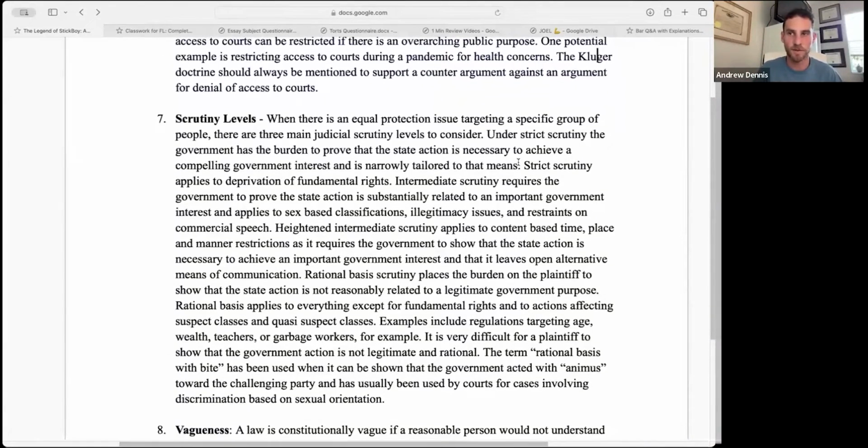All right, scrutiny levels. When there is an equal protection issue targeting a specific group of people, there are 3 main judicial scrutiny levels to consider. Under strict scrutiny, the government has the burden to prove that the state action is necessary to achieve a compelling government interest and is narrowly tailored to that means. Strict scrutiny applies to deprivation of fundamental rights.